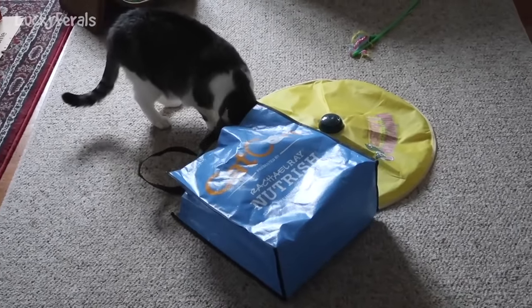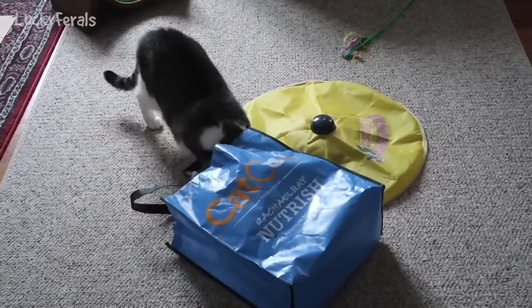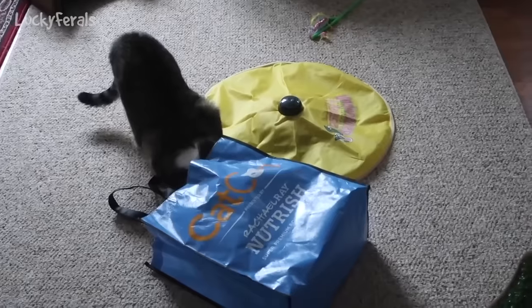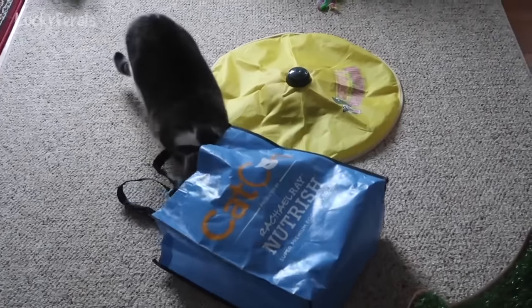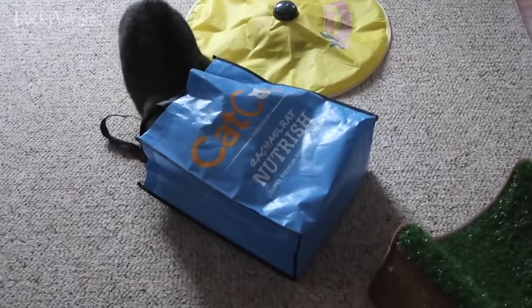They usually don't like bags. If I put bags down, these cats never go in the bags. You know, like the paper grocery bags and stuff. When I was growing up, our cats loved bags. They were always in the grocery bags. These cats, not so much.